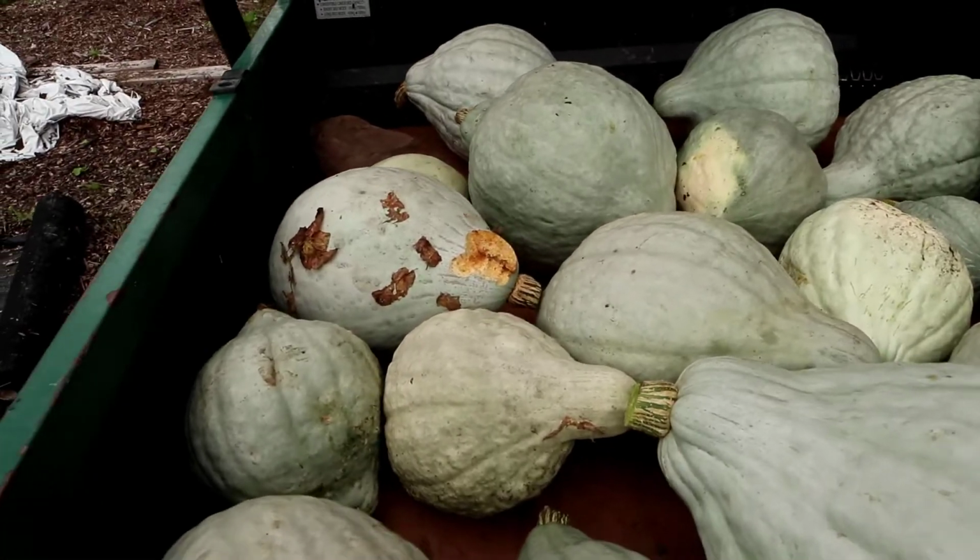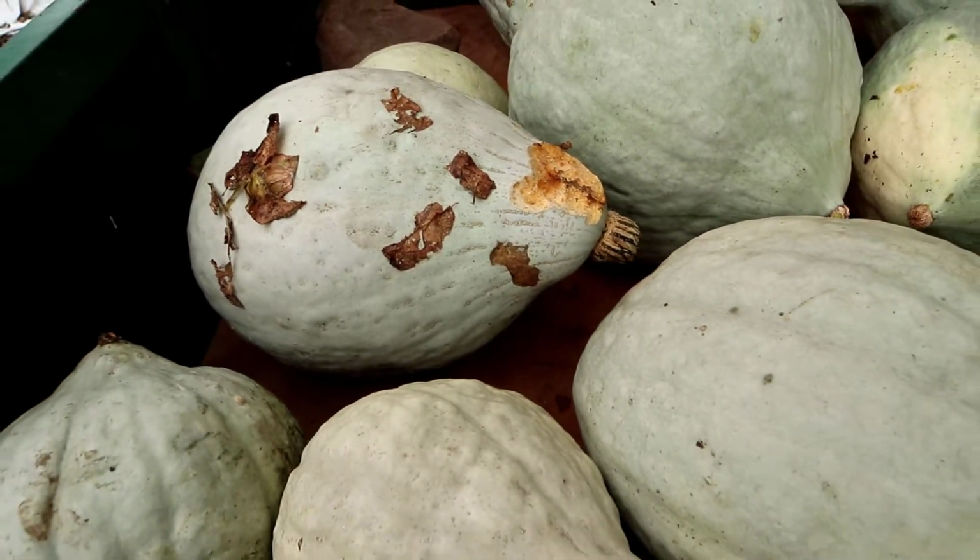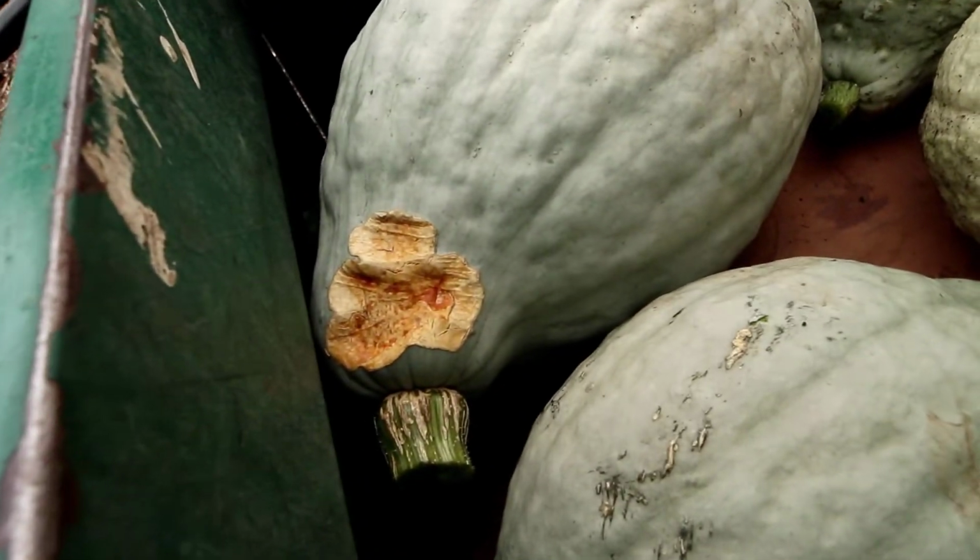And the blue Hubbards have done pretty well despite having a severe drought this year. And I did have to water them 4 times. I've been checking on them this last week. I noticed some rodents had started to chew through the outer skin of one of the blue Hubbards. And today I discovered several of them that they've been eating through, so I decided to harvest them today.